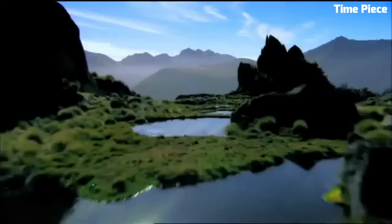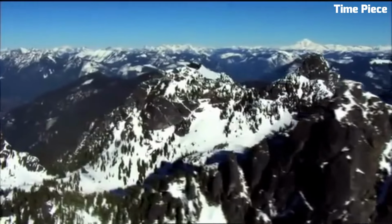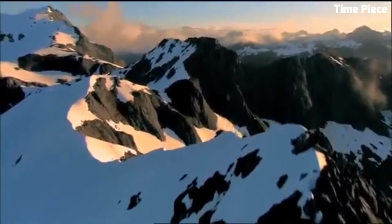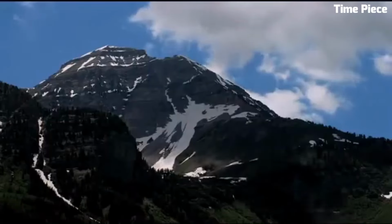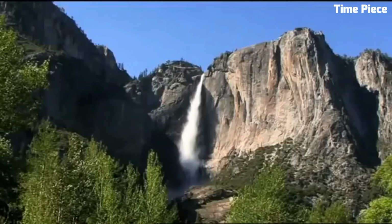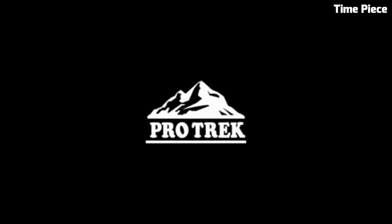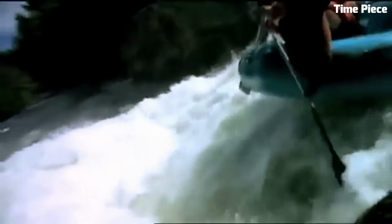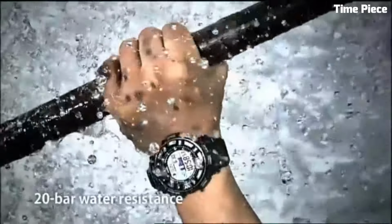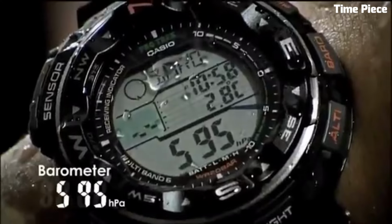and navigation features. Number 4, Casio PRW-2500T is a highly capable and durable timepiece designed for outdoor enthusiasts. Encased in a tough titanium alloy case, it ensures ruggedness without sacrificing style. The digital black dial showcases various functions, including a digital compass, altimeter, barometer, and thermometer. With Multi-Band 6 atomic timekeeping and Tough Solar technology, it offers accurate timekeeping and reliable battery power. Water-resistant up to 200 meters, it is perfect for aquatic activities. The Casio PRW-2500T is a versatile and reliable watch for those seeking adventure and functionality in one timepiece.